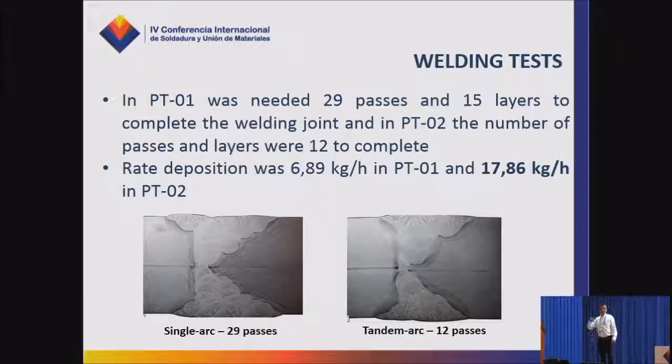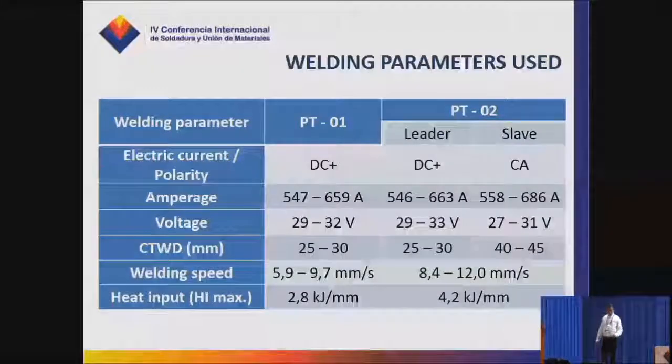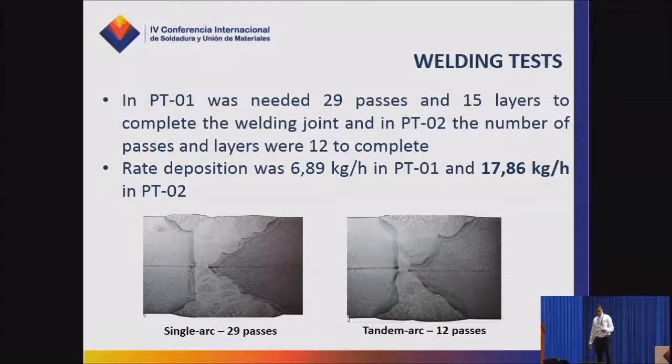I will explain, when I talk about impact requirements, why a K bevel was used in this situation, because there is a specific reason to use this kind of bevel, okay? In PT1, 29 welding passes and 15 layers were needed to complete the welding joint.